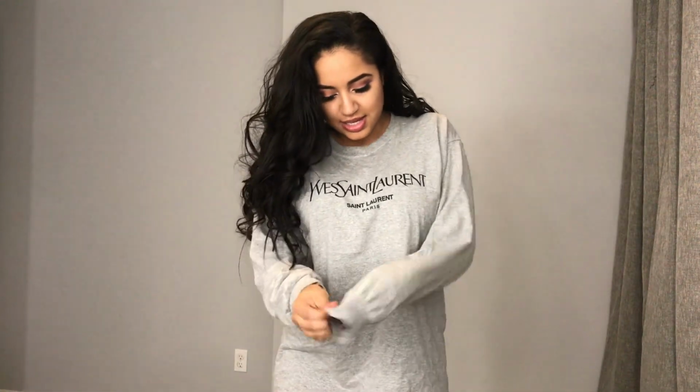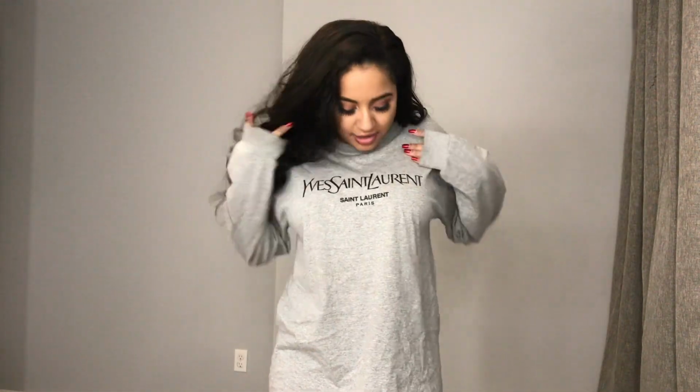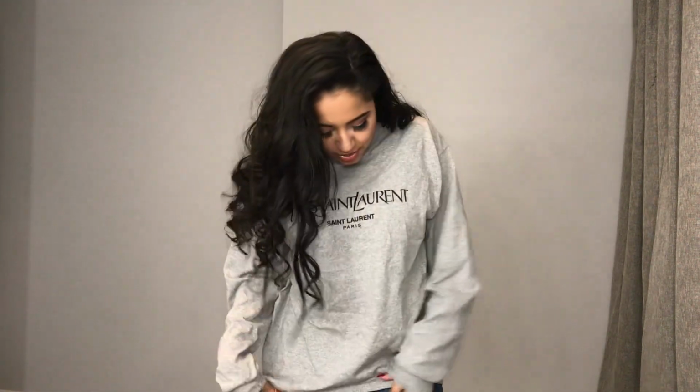I love this Yves Saint Laurent shirt because it's a long sleeve, and I got it in a size large. I wanted it to fit extra big and baggy, and it's just so cute and comfy, and I can wear it with anything. I like to wear it with leggings at home, or when I have to go grocery shopping. I've worn it already like 3 times since I got it, and I just love it, so I'll be buying more.